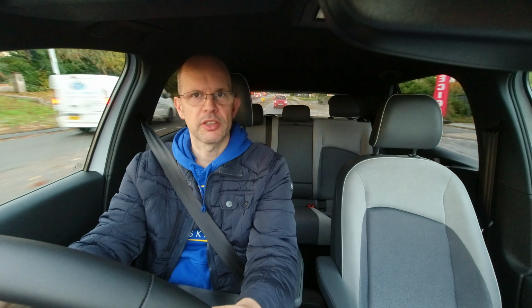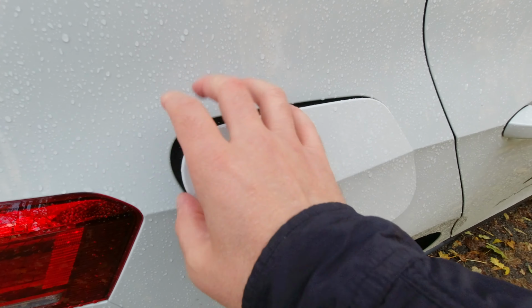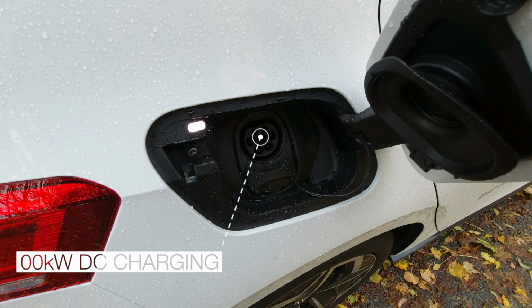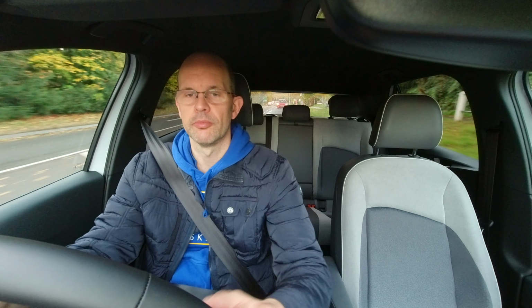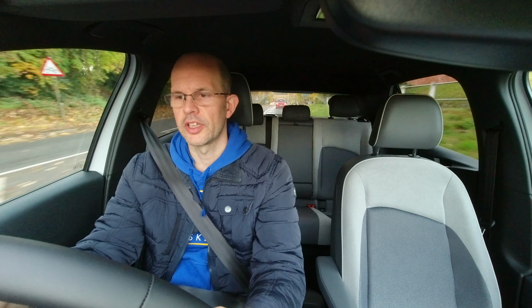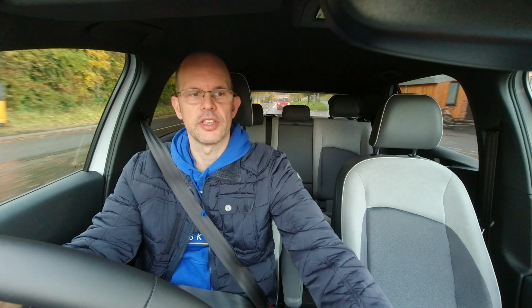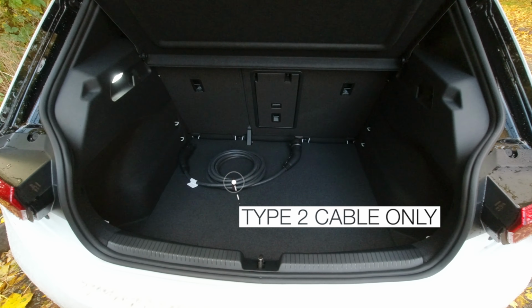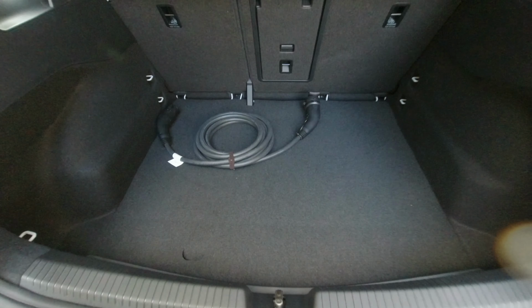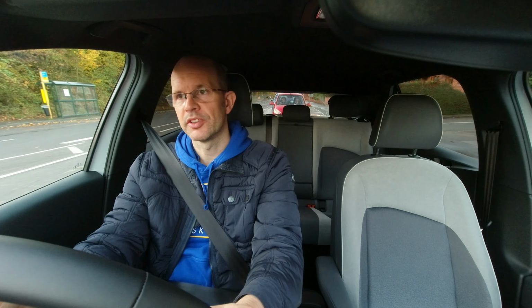Now always the question with an electric car is the range, how far will it go? So this car's meant to do 260 miles. If I put it back into normal mode, comfort mode, it's saying 177 on the clock here. 94% is 177 miles according to this. That doesn't seem anywhere near like the advertised range for this car.